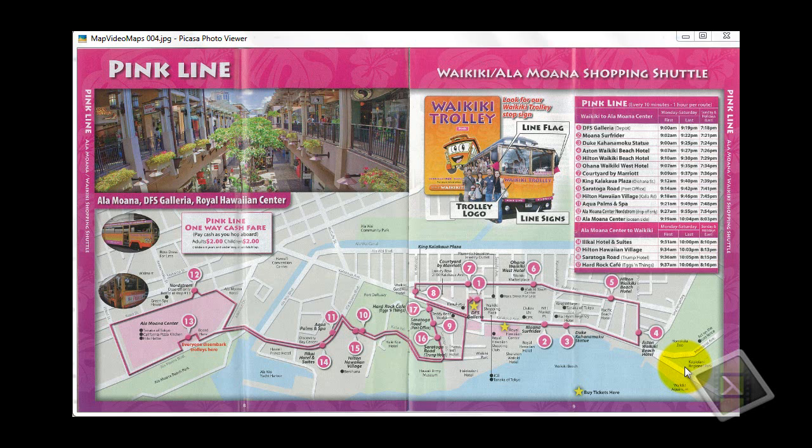That one I think is part of a company called Jalpak. That's part of a package that the Japanese tourists have when they come over here. So Jalpak, JTB, they also have their own trolley systems where they do their tours in Japanese. We're not focusing on that in this video.